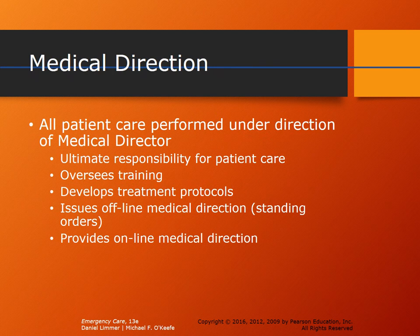Medical direction, on the other hand, is where we have doctors and specially trained nurses that can help us in the way that we provide patient care. As I said before, our ultimate responsibility is to the medical director, the doctor that sets our scope of practice. They help oversee training programs, they develop treatment protocols, and they can issue both offline medical direction through our standing orders or online medical direction over the radio, cell phone, or other communication device.